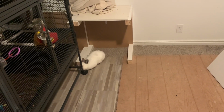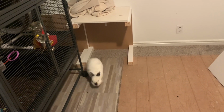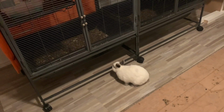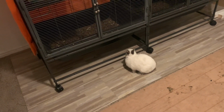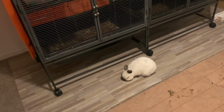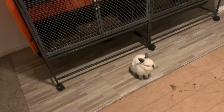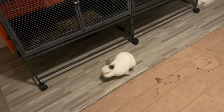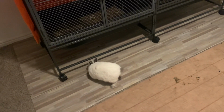In the simplest sense, forcing a rabbit to use a hide with only one entrance/exit does force them to go against their instincts. It might be very minor and it might not be a huge deal, but I just don't think it's worth making your rabbit do something that is probably not their preference. However, there's actually a lot of other reasons not to use these besides just their natural instincts.